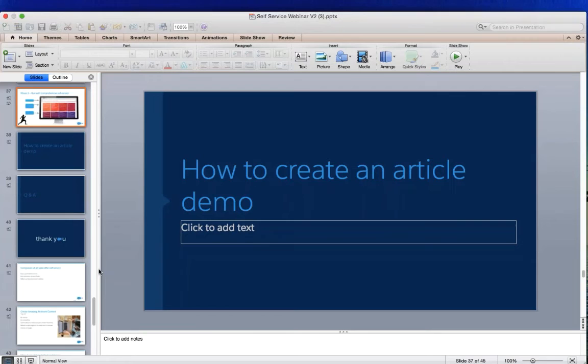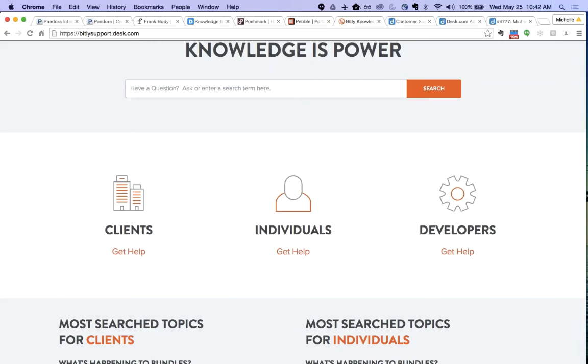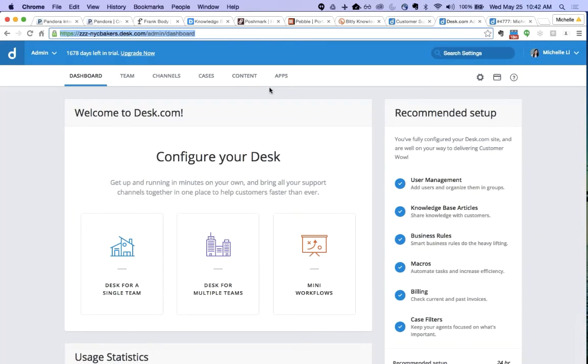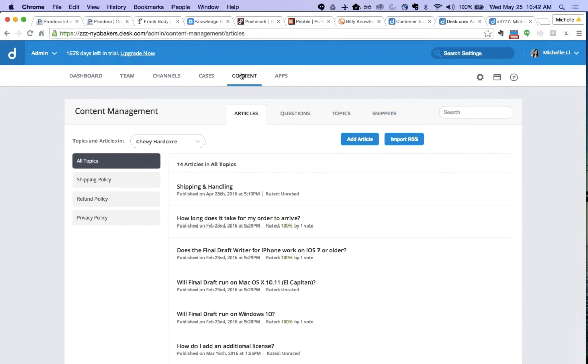But I'm just going to go back to my browser here. So you see here, this is the site that I have. And in the admin section, where you would create an article is in the content section. So I'm actually going to create a topic and an article to show everyone how that works. So the first thing I want to do is create a topic.